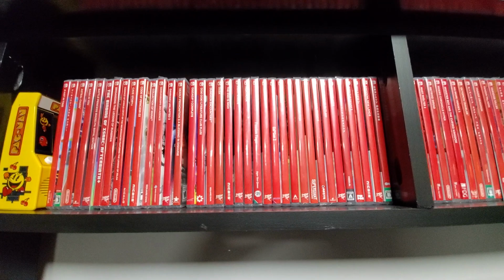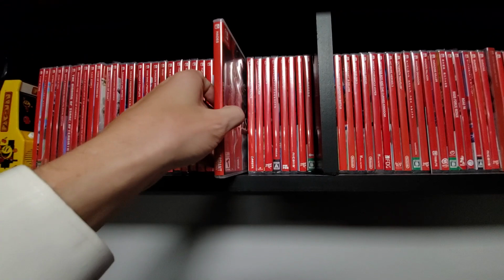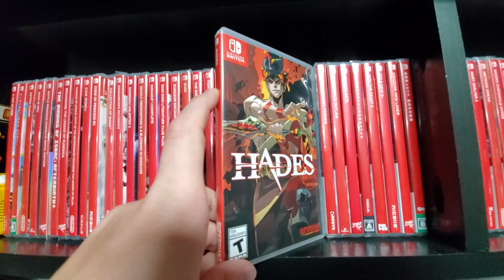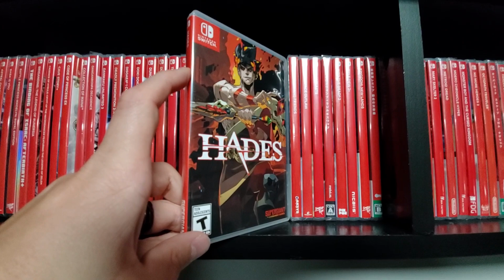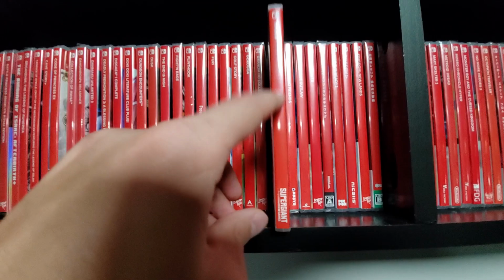Hades. Sorry, guys. I know it's hard to see these Switch games because they're just red and it's just glare. I'll get a little bit closer so you can see. Hades, fantastic game. Game of the year when it came out. Another kind of roguelite, but it eases off some of the more draconian and difficult components of wasting your time when you fail a run. You're always seeming to unlock something in Hades, which is nice.